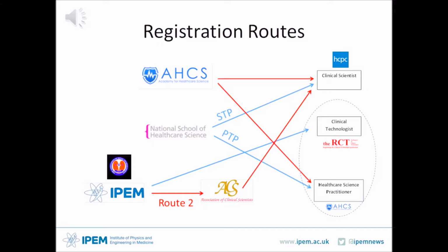IPEM also run a structured training programme for healthcare technologists, as well as the ART, which is the Association of Renal Technologists. Students completing an ART or IPEM clinical technologist training course can become registered under the RCT as a clinical technologist. In terms of equivalence, the Academy of Healthcare Science have equivalence programs for both practitioners and scientists. This is where candidates will need to submit a portfolio of evidence indicating how they meet all the criteria of a healthcare clinical scientist or a healthcare science practitioner.